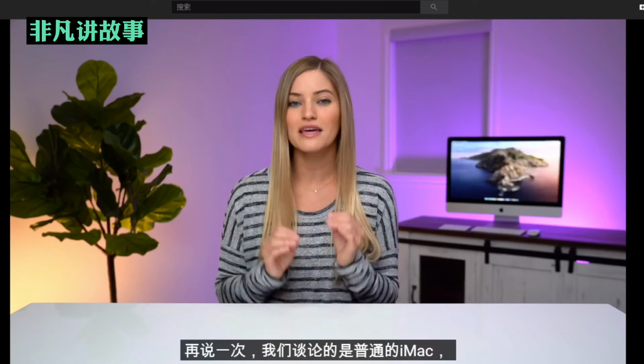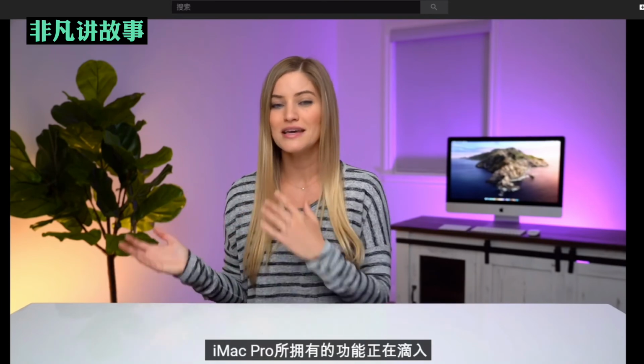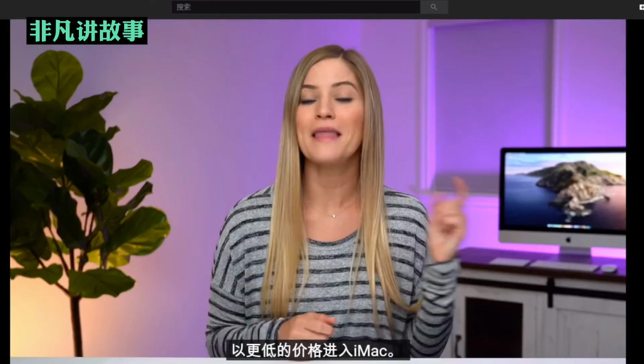And again, we're talking about the regular iMac, not the iMac Pro. The iMac Pro is obviously geared way more towards professionals, but a lot of the things that iMac Pro has is now trickling down into the iMac at a much lower price.